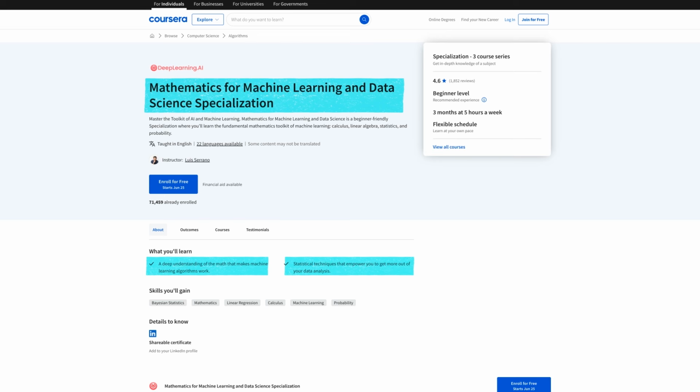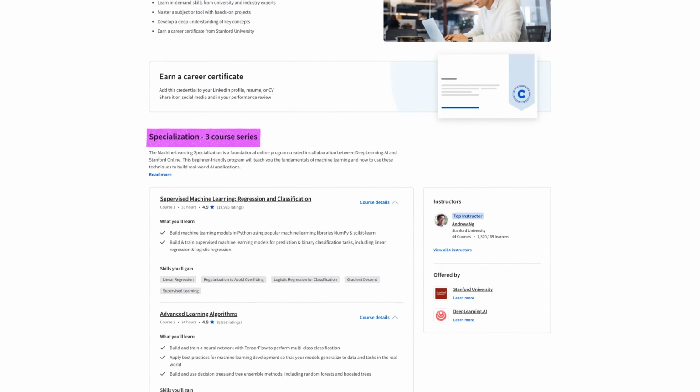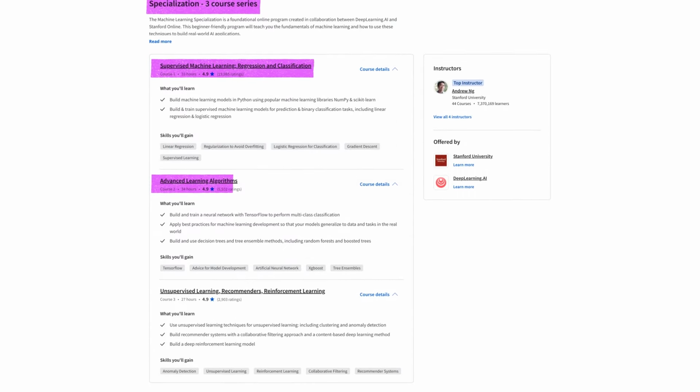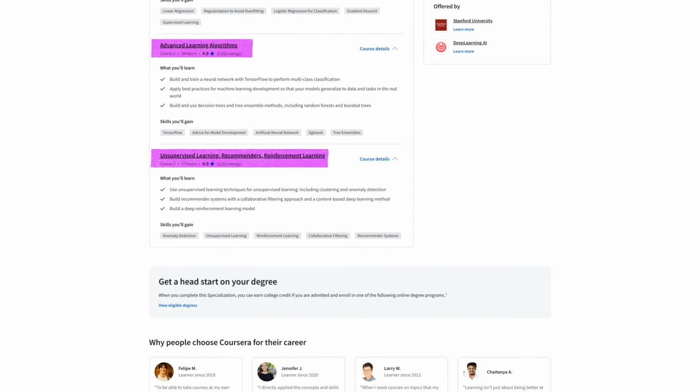But if you don't want to do that, that's completely fine. It's still made for beginners. But I want to emphasize that it's not meant to be easy by any means. It is machine learning after all. Now in this one, there are 3 different courses. And the first one is Supervised Machine Learning. The second one is Advanced Learning Algorithms, and the final one is Unsupervised Learning, Recommenders, and Reinforcement Learning.